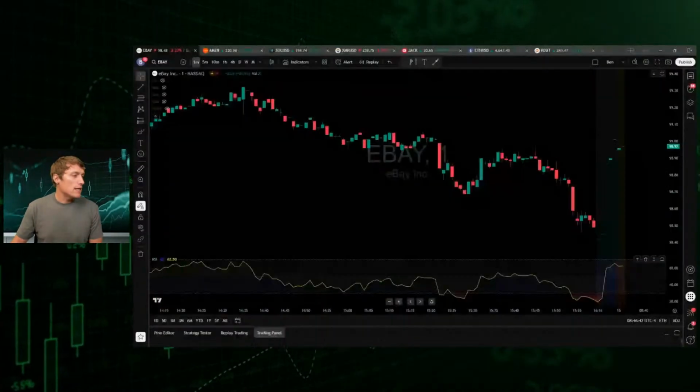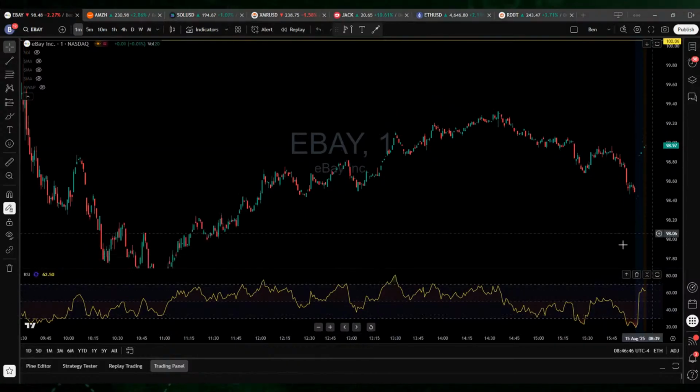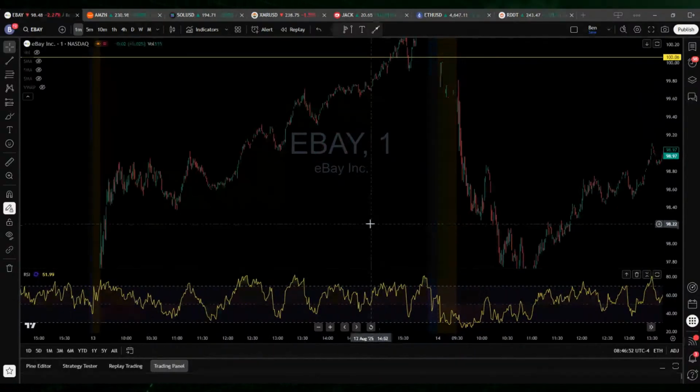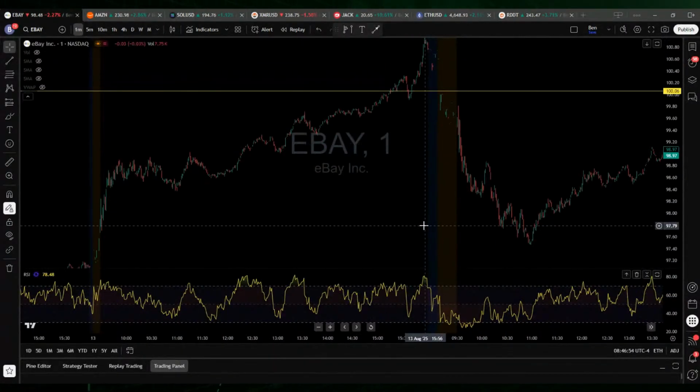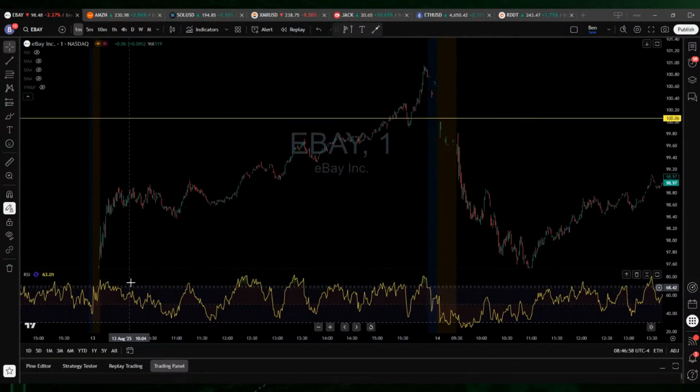Here is the chart of eBay. This is what I was seeing in the intraday yesterday. It had this beautiful positive RSI divergence all day long. This is my indication, over and over again, when I see the relative strength index stay above the 30 into the 70s, but never pierce the 30, creating this negative RSI divergence. So this was on the following day.